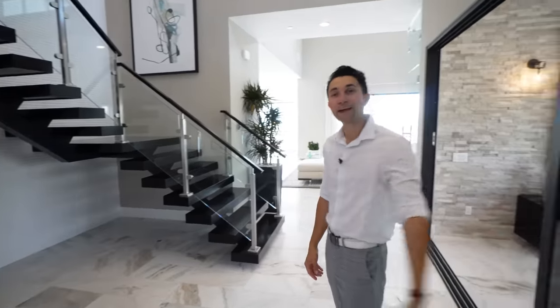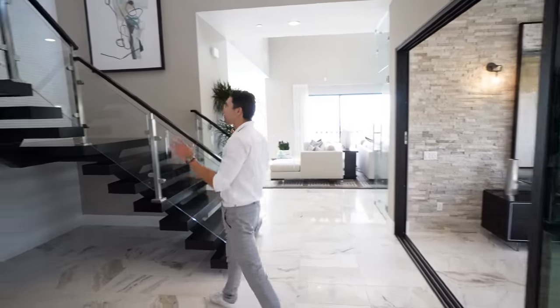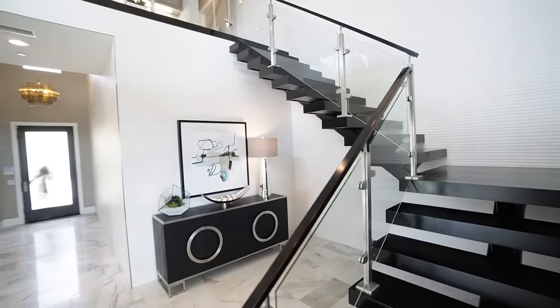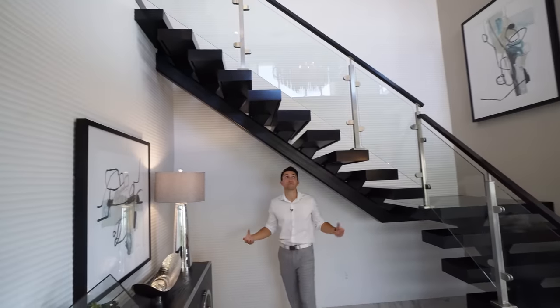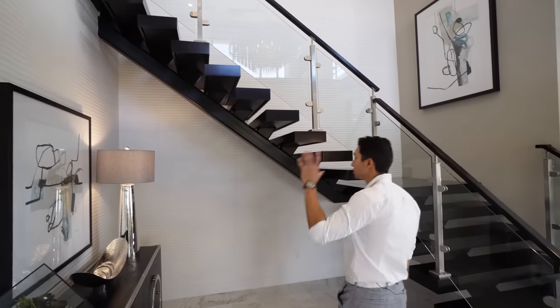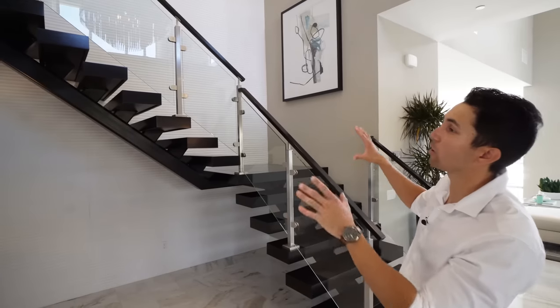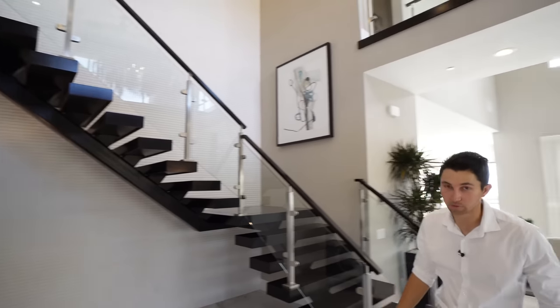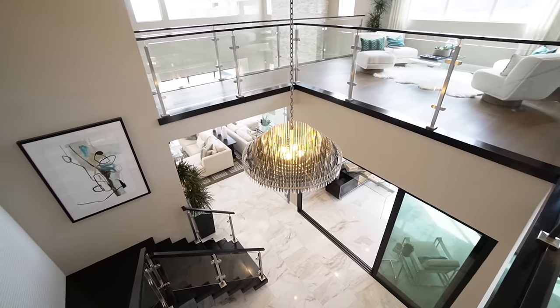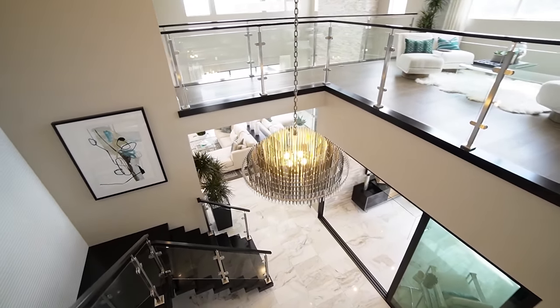All right, making our way back into the grand entryway. Check out this floating staircase with the black stairs right above me. This is incredible. One of my favorite staircases that we've seen on this channel. I love the contrasting tones in the white walls with the black staircase. And look at that wall. That is an upgrade, top of the line, upgraded wall from the floor all the way to the ceiling, and it matches nicely with the floors beneath us. Beautiful modern chandelier hanging right above, a little bit larger than the one we saw above that front door.